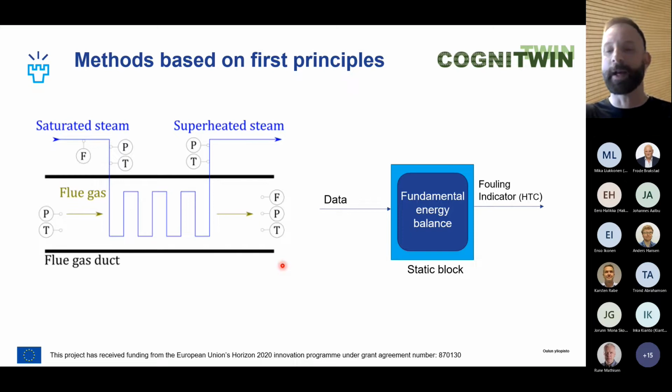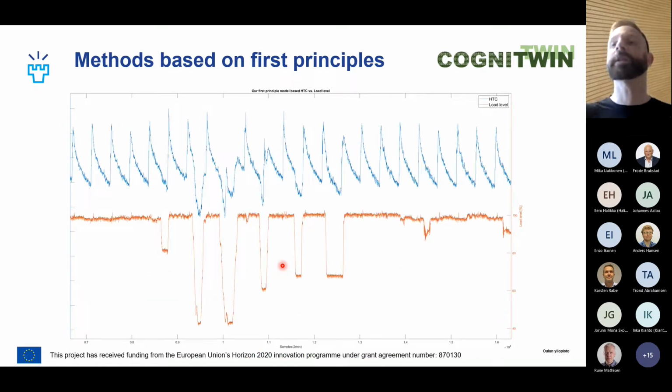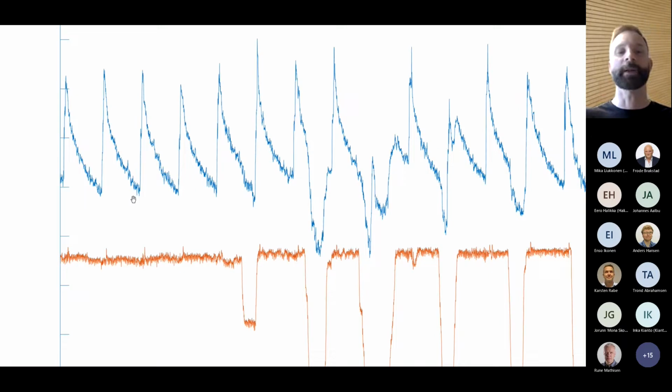So what we have at the end is called a static model, just a function which represents fundamental energy balances. And then we said, okay, this is our first trial. Using this, let us see how far we can go with the prediction of the heat exchange efficiency. And this is what you see in this figure. I would like to magnify it to explain what is happening here. There are two curves on this figure. The first one is marked by blue, and the other is marked by red.